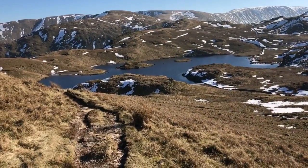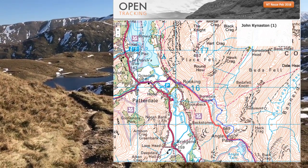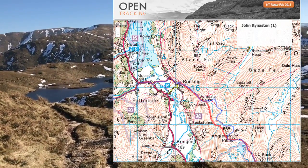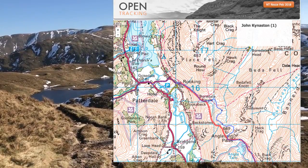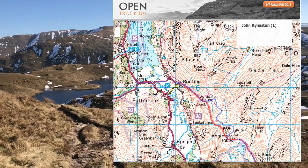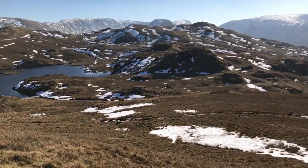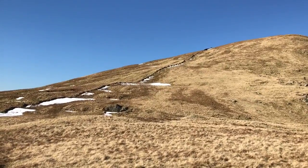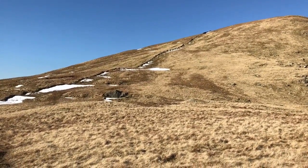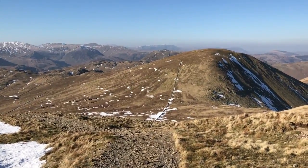It's Angle Tarn. I don't think I took the best route from when I climbed the path from Patterdale. I think I took a path to my left and right, and there were some walkers and some cyclists, so I was following them. Come back over, so it'll be interesting to look at the track later. Okay, just come down there following the wall. I'm not quite sure if that's the correct line. Well, I've made a complete and utter mess of this.